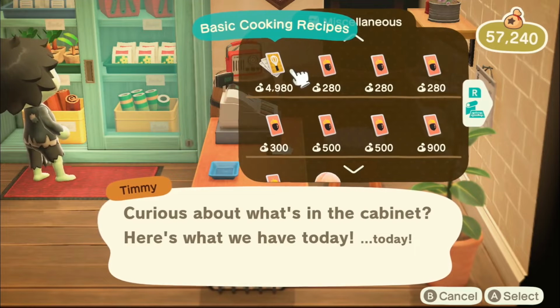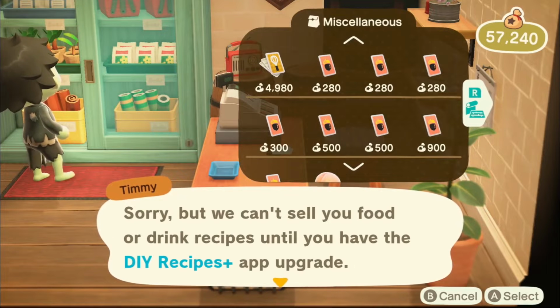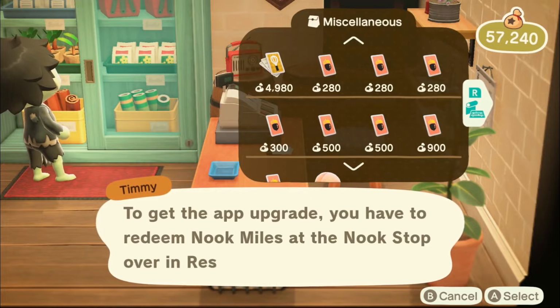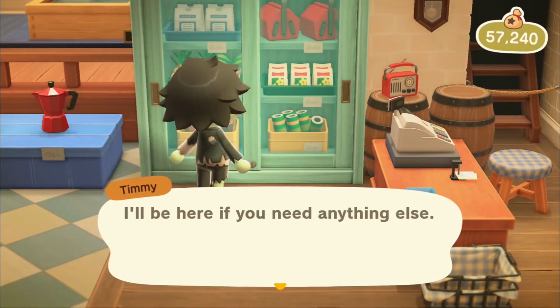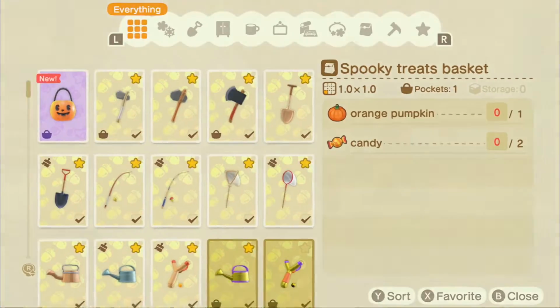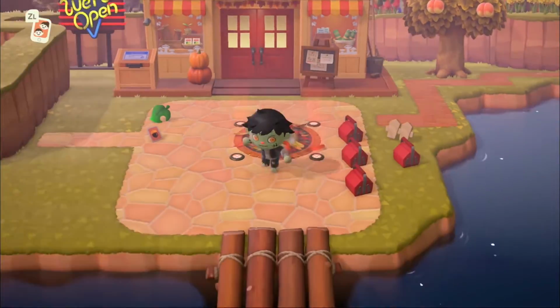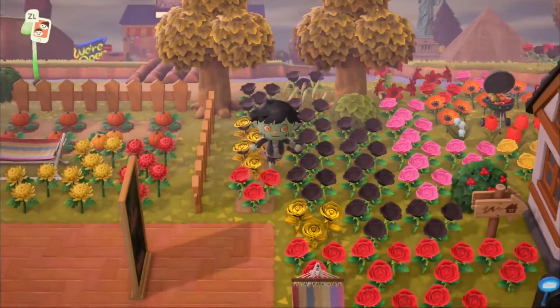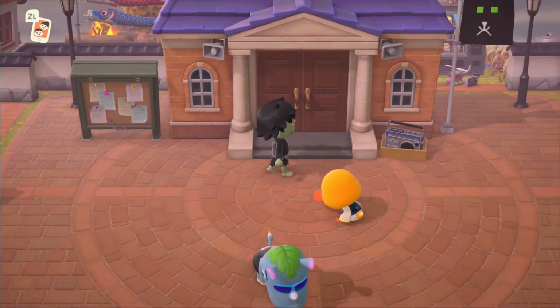Cooking? Oh yeah, cooking's being added to it. Okay. So we have new... okay, that's just for Halloween. But we have to buy something special, which is like a cooking license, probably. But we'll go check in Town Square. My island looks like it's gonna rain soon.